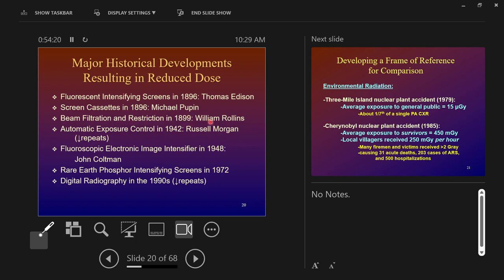William Rawlins is a dentist, okay? He's the one you can credit for these things being attached to dental x-ray tubes, right? This thing that goes up against your mouth like that, right? This is the collimator for a dental x-ray tube. It's just a cylinder, right? He invents these in 1899.